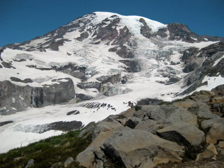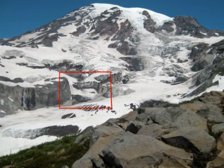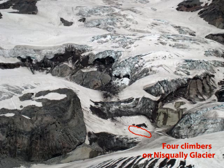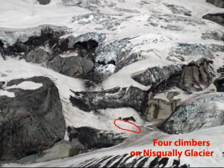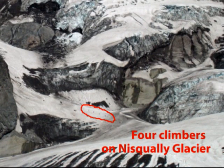There were some people who got close though, and as you zoom in on a portion of this photograph, I want to point out some climbers that are on this mountain. They're using their ice picks and they're trudging along the Nisqually Glacier. They're just specks, and that shows you how huge this mountain is.